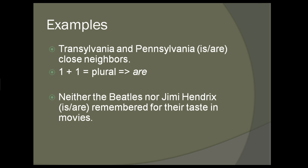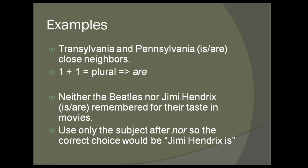Second example: neither the Beatles nor Jimi Hendrix is or are remembered for their taste in movies. For this one, we have to look at what comes after the nor. In this case, it's only Jimi Hendrix. So Jimi Hendrix is or Jimi Hendrix are. In this case, it's Jimi Hendrix is.